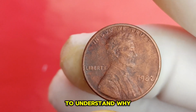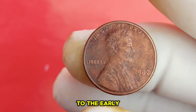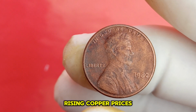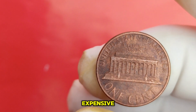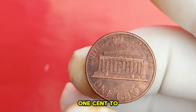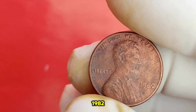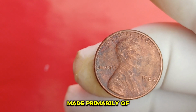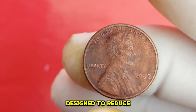To understand why the 1982 penny is so special, we need to take a step back in time to the early 1980s. The United States Mint faced a critical decision. Rising copper prices meant that producing pennies was becoming increasingly expensive. In fact, by the early 1980s, it cost more than 1 cent to manufacture a single penny. Something had to change. In 1982, the U.S. Mint transitioned from producing pennies made primarily of copper to a new composition of copper-plated zinc. This shift was designed to reduce costs.